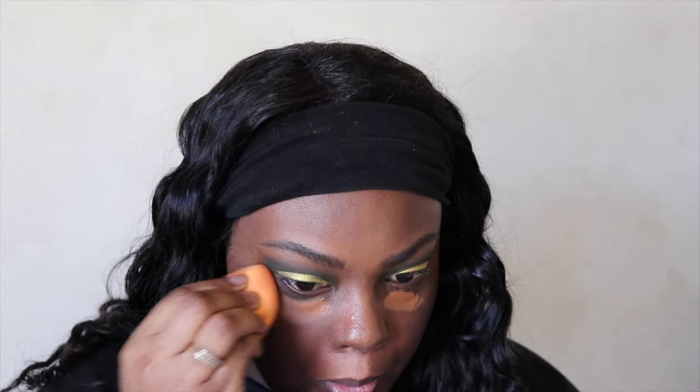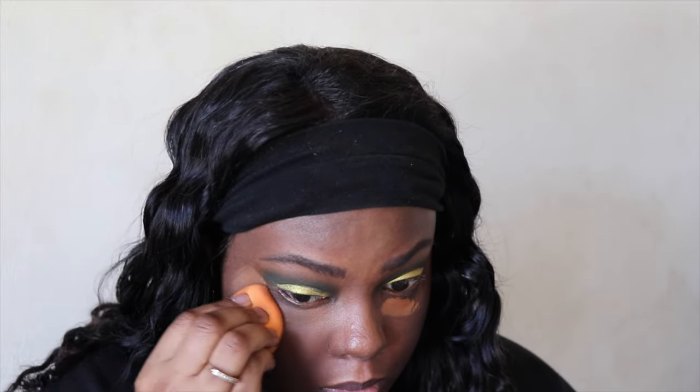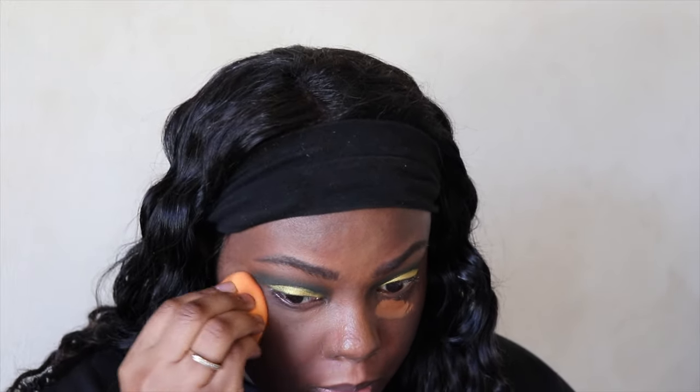So for concealer, I'm using the Maybelline Instant Age Rewind Concealer. And for foundation, well, a powder foundation, I'm using the NYX Stay Matte Not Flat Powder.